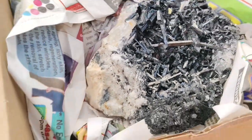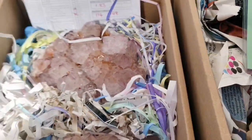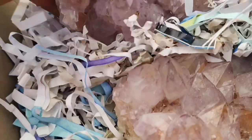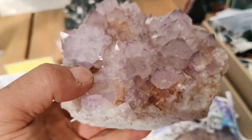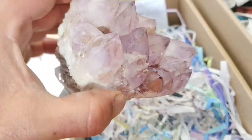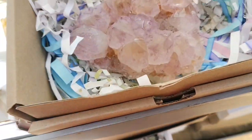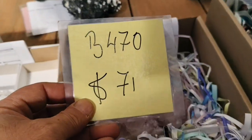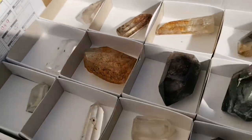So that's 1.81 kilograms for the black tourmaline, the 2 large pieces. That's $60 for flat 428. Nice. Next up, Book and Note Hook, 2 large-ish clusters. They weigh 1.83 kilograms. Rated as very good only. These 2 are going to cost $71. $71 for 1.83 is a reasonable price. Flat 470. Then we've got a flat of all sorts, little polished points with all kinds of inclusions.